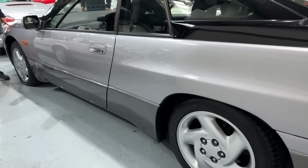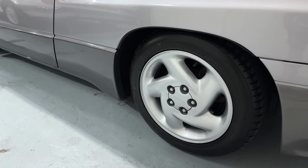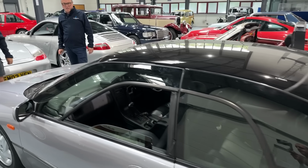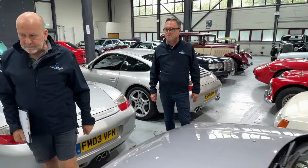It was guided between 10 and 14. Go on. What is it now? We're now thinking maybe 8 will buy this car. Really? All right, okay. The guide is somewhere between 7,500 and 8,500. So that's a big movement on where it was. Potential bargain there for somebody, I reckon. Exciting.